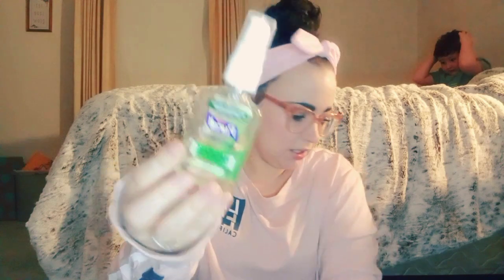My hand sanitizer. And my wallet, which feels so empty right now because usually this part is full of change, and I borrowed $1 from my friend and I paid my friend back in change, so I need to put some more change in my wallet just so I have it.